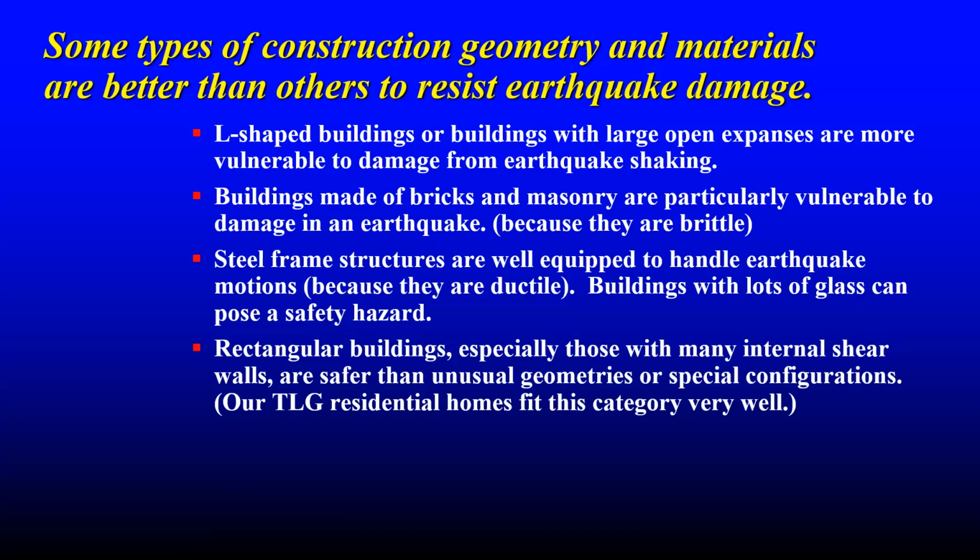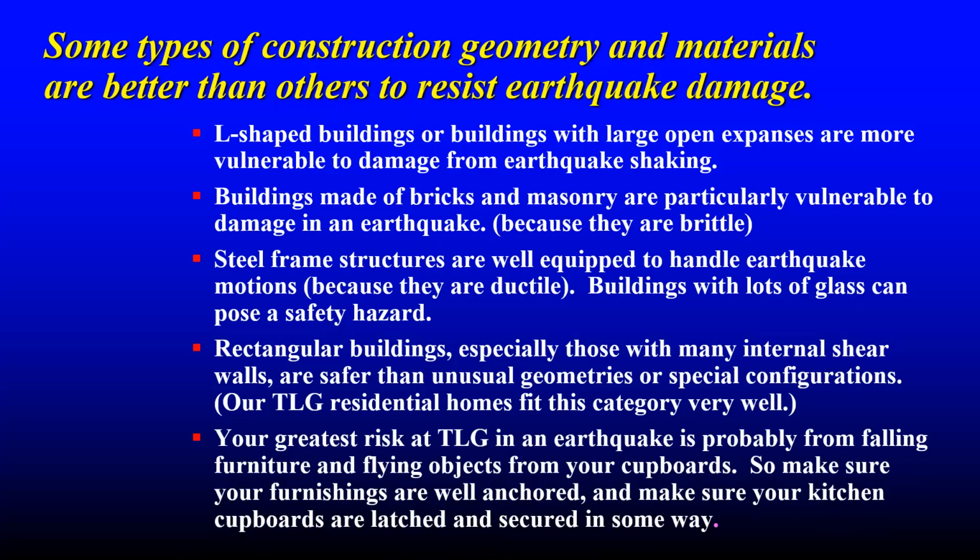Your greatest risk of injury at TLG during earthquakes comes from falling furniture and flying objects. So it's very important to have your furnishings well secured and your kitchen cabinets well latched. Also make sure there are no glass framed pictures above the head of your bed.